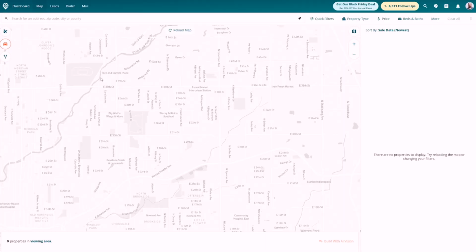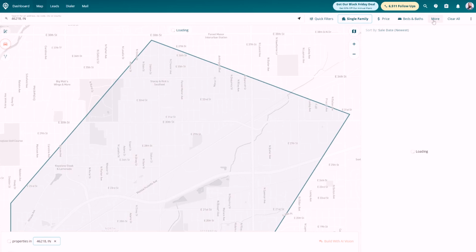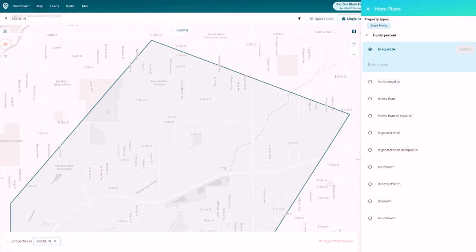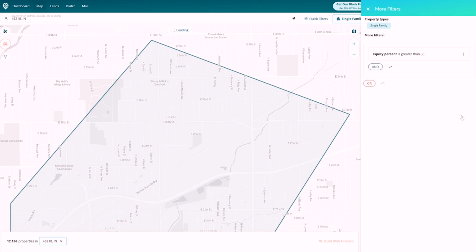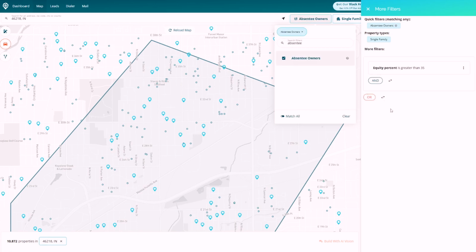Here we are inside DealMachine's dashboard, and I'm going to build out a quick criteria. So I bought a single family house in the 46218 zip code. I'm going to click down here. We want to narrow the data as much as we can because we do pay per record. So I want them to have equity greater than 35%, and the owner is also absentee. Mine was an absentee owned property.